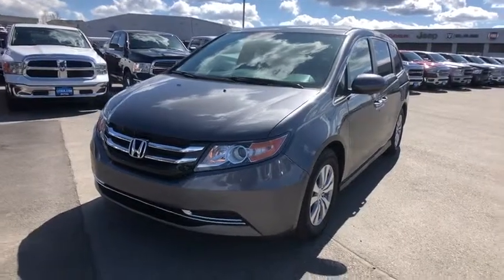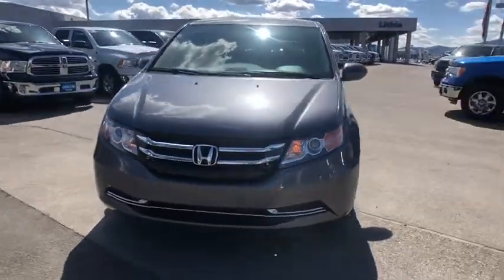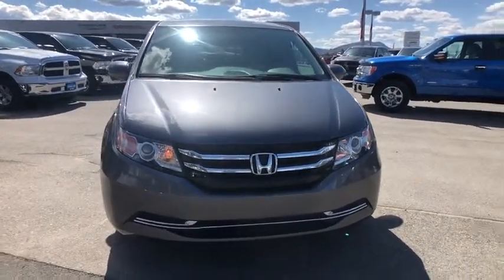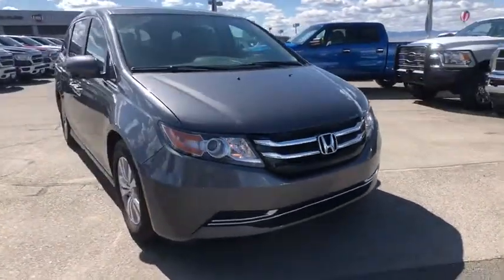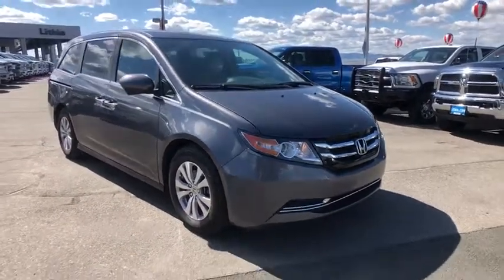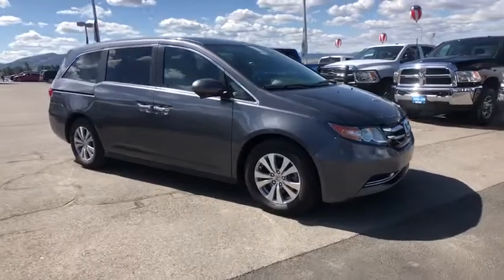2016 Honda Odyssey. The Honda Odyssey is a showcase of distinguished style, captivating technology, and advanced safety features. A must for all families. This vehicle has less than 40,000 miles. Here are some of this vehicle's great options.